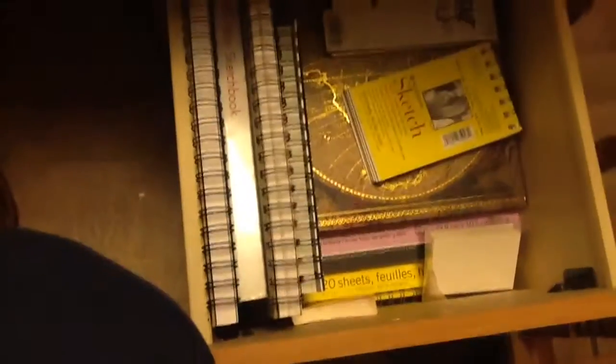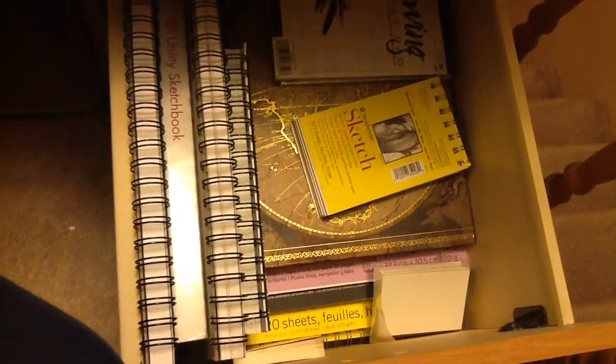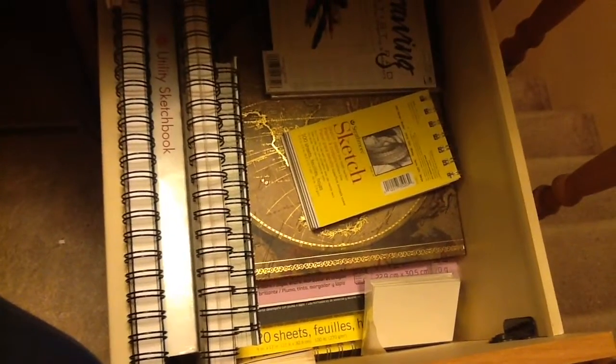Here is my paper drawer. I am very fortunate to have a friend who gets me paper a couple times a year. I use Canson, for anyone curious.